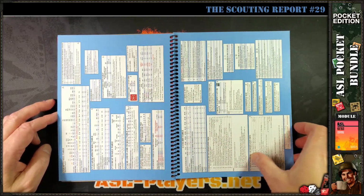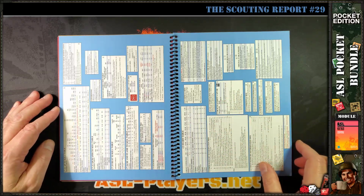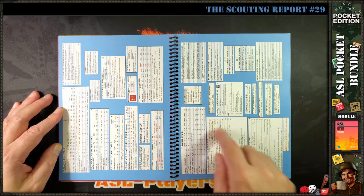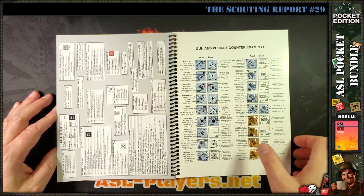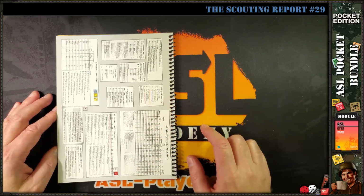And then we have some repeats in the back here, some smaller, more summarized versions. This is all of basically Chapter C: to kill, to hit, etc. And the last page here is basically a summary of some more infantry things. And the back is more infantry, smaller versions of that as well.